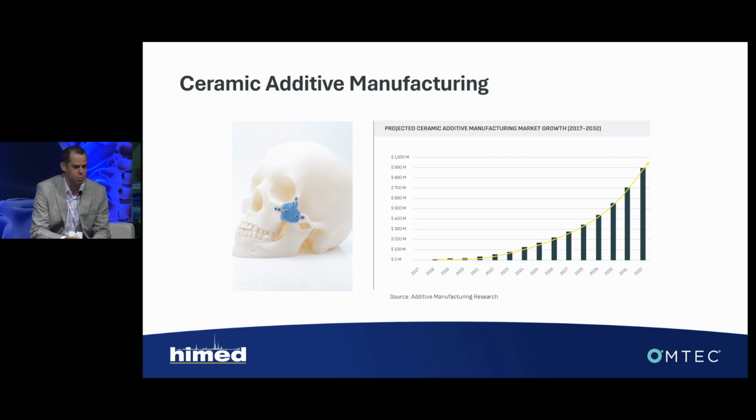This is some really compelling data that Additive Manufacturing Research came out with at the very end of last year, and they're projecting significant growth. This is not just for bioceramic additive manufacturing; this is a projection for ceramic additive manufacturing. The projection calls for this to be approaching a $1 billion industry by the year 2032. Specifically for bioceramics and the opportunities that the orthopedic industry permits, it's going to be up to many of us in this audience to allow this industry to mature to its full potential, or perhaps not. So how do we get there is the question.